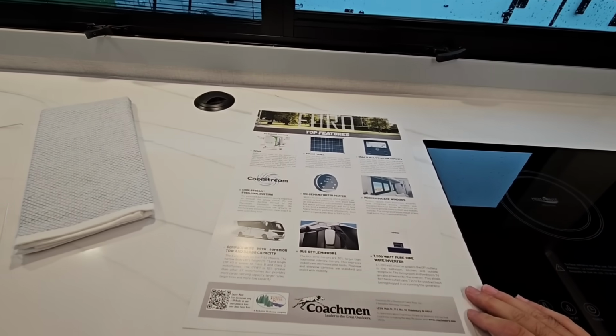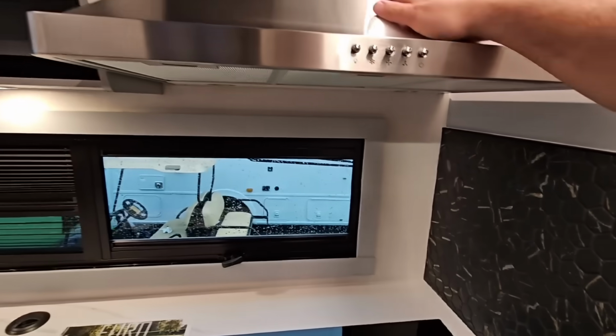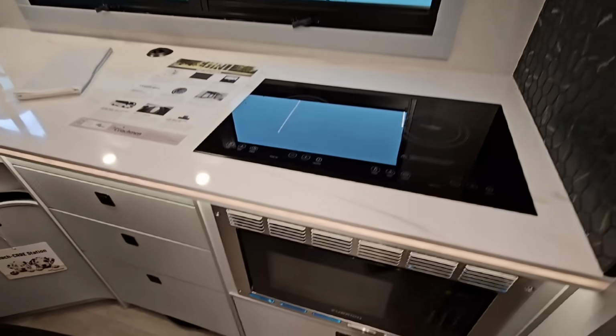On-demand water heater. That's becoming more and more common now. That's not a huge thing. This is really nice, and that's real tile. That's nice. I love the vent hood too over the induction cooktop. It looks really nice.